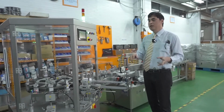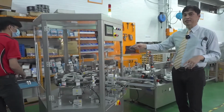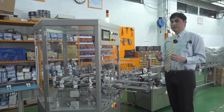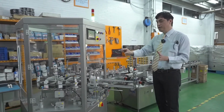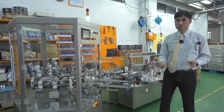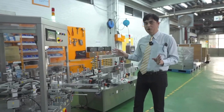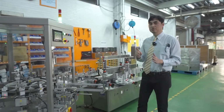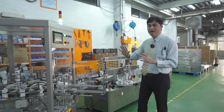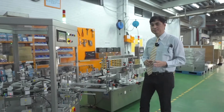We can develop this machine in two models. One is the manual type, another one is the automatic type. Now we have the worker fill the tablet PTP into the box and seal the box. But if the customer connects their own conveyor, we can have the automatic type to fill too. The most benefit of this machine is the flexible size change. It also saves labor cost, and it has a compact size. You can move it anywhere in your workshop.